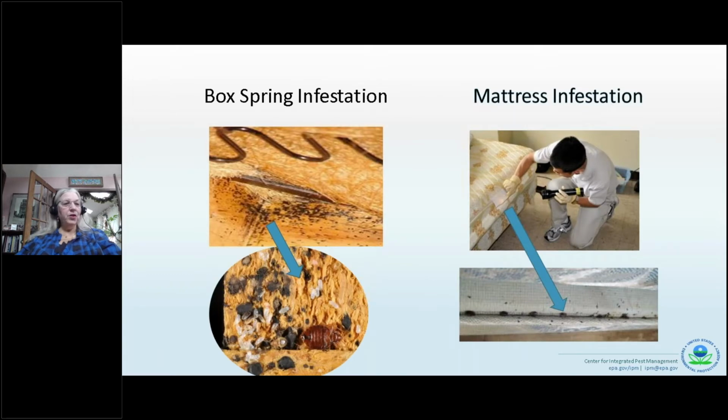Remember that 34% of bed bugs are found on the box spring. Here's a closer look at these infestations. The bed bugs easily crawl from the protection of the box spring to their blood source, and then quickly crawl back and hide out for about a week until they get hungry again. And that's on the left. On the right, a really good example of a mattress infestation.